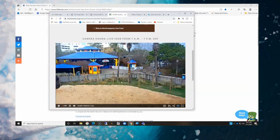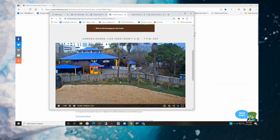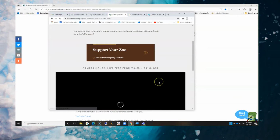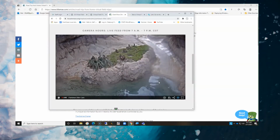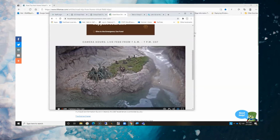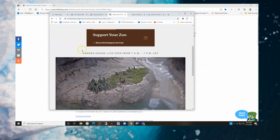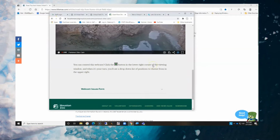Okay, I was just noticing something else was happening. So this is the giraffe platform. So let's check out the otter cam. Not a whole lot going on in the otter cam. But that is really cool that you can still look at the live feed.